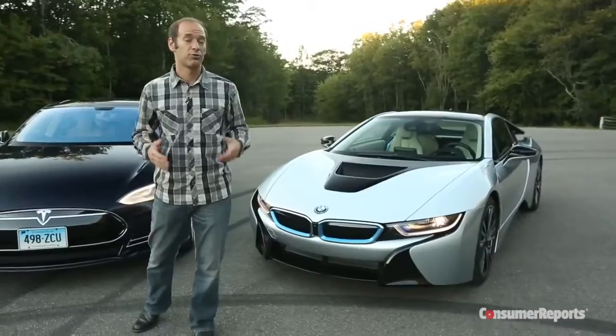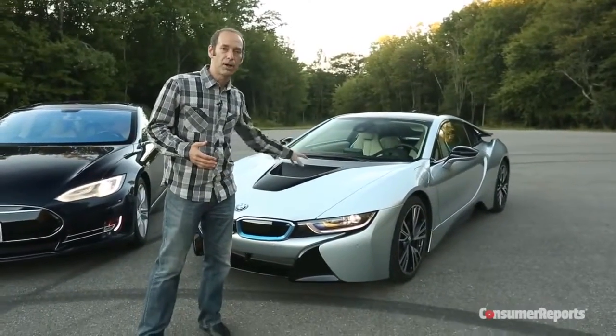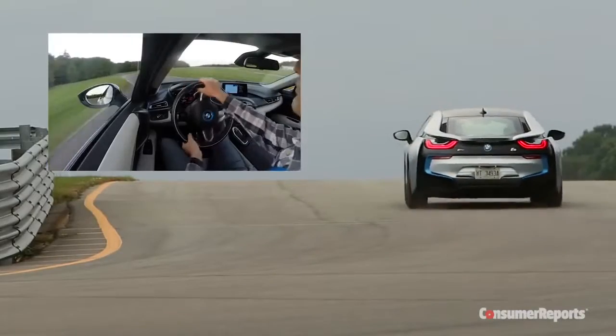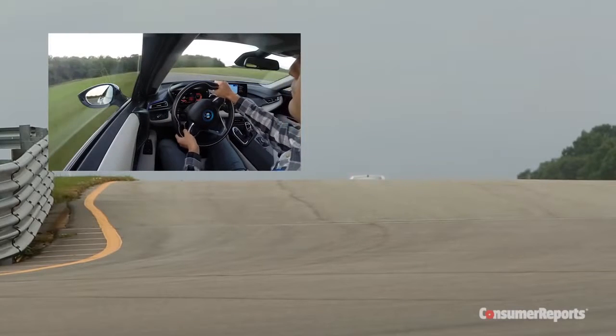But when you compare it to a Ferrari or a Lamborghini, even at $140,000, it's kind of a bargain. And while it's not going to do laps of the Nürburgring quite as fast as those cars, I could see this thing quickly attracting those buyers.